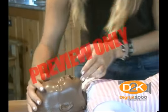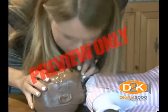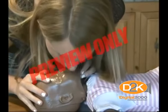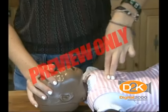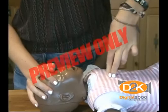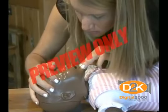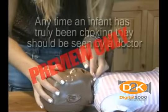Regardless if the object has been removed or not, attempt to give 2 breaths. If the first breath does not go in, retilt the airway and attempt to give a second breath. If no air goes in after 2 attempts, continue to perform the sequence of 30 compressions, look for the object, and 2 breaths. Continue until 911 arrives, an AED arrives, or the infant shows signs of life.